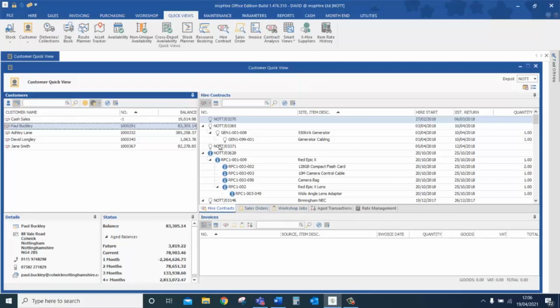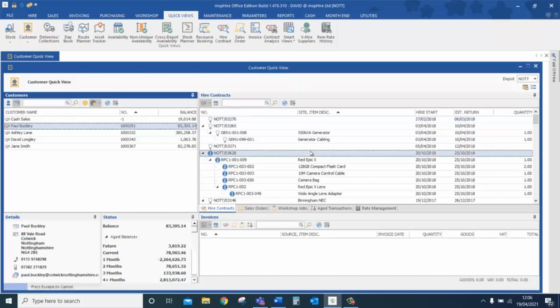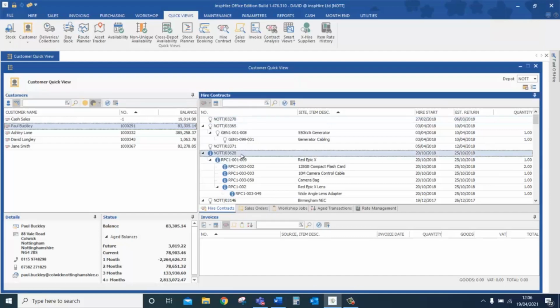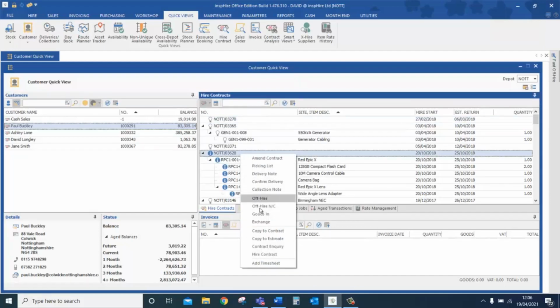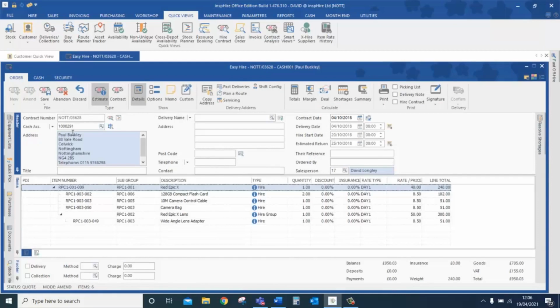This will list all of the hire contracts for Paul. And we've got filters on here as well. So we've got date ranges. We can also view by status. So show me just the ones that are on hire currently, for example. We've got different options based around this. But in essence, it allows us to right click on any of these contracts and perform some various different actions, maybe amending the contract. So I could then go in and actually continue working with this particular contract if I wanted to.